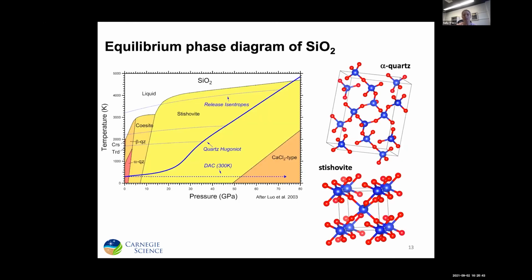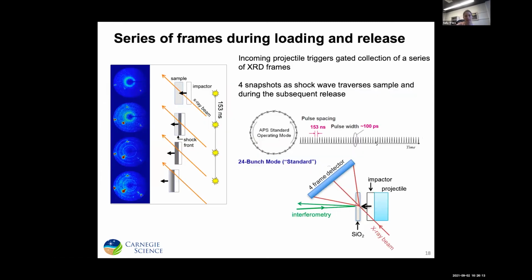So of course, based on the SiO2 equilibrium phase diagram, which is well established, we know that the 4-coordinated low pressure polymorphs should transform to the 6-coordinated stishovite phase at relatively modest pressure. However, it's unclear if there are kinetic barriers to these types of transformations during these ultra-fast loading experiments. And whether this transformation occurs has actually been the topic of some debate in the community.